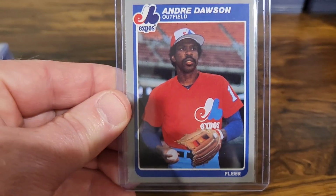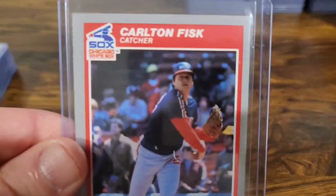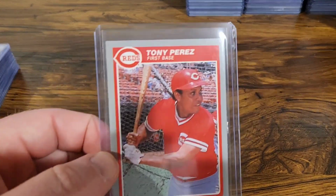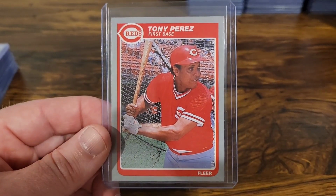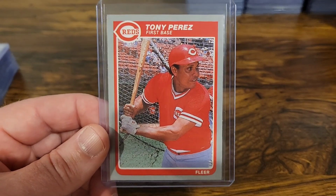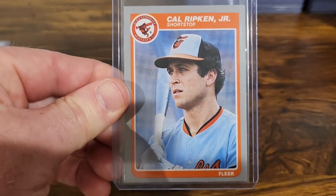So here's Andre Dawson. Carlton Fisk. Got a notification that Don Field of Dreams just posted a video titled My Movie. Looking forward to checking that out. Here's Tony Perez. Cal Ripken Jr. Good looking card there. Nolan Ryan.